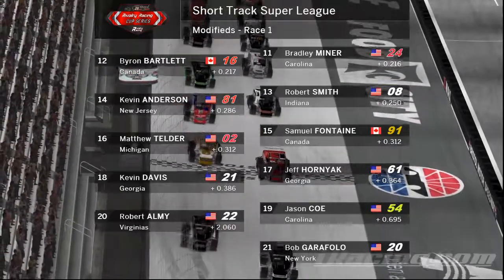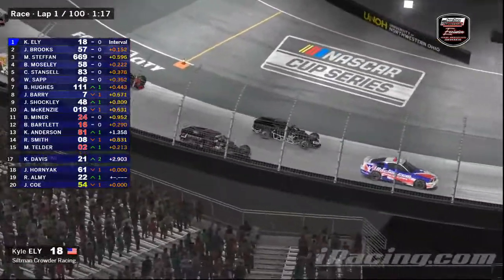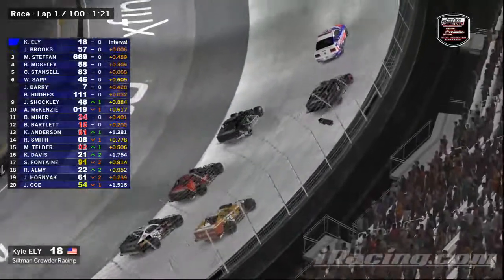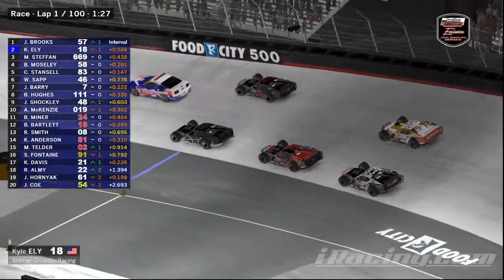All right, it looks like everybody has gridded up here. We are getting ready for the new season of the Short Track Super League Modifieds here at Bristol. We're going to be doing 100 laps, and after this race, we will take you right into their truck race.